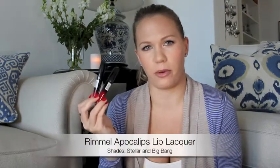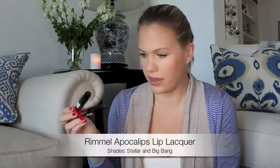Two, three, four lipstick products. Five lipstick products. I did start to feel quite guilty towards the end of my trip, I'm not gonna lie. The first two are Rimmel Apocalypse. I think I bought four in total. I gave one to Camilla and one to another friend of ours. Both of them hated it.